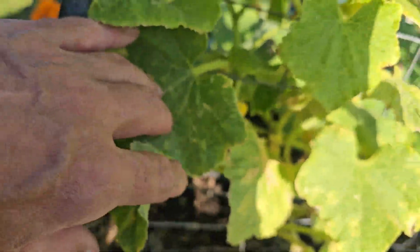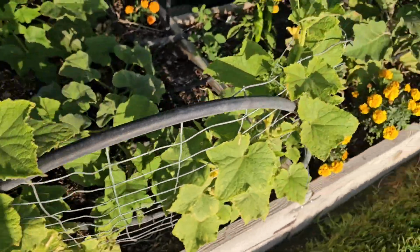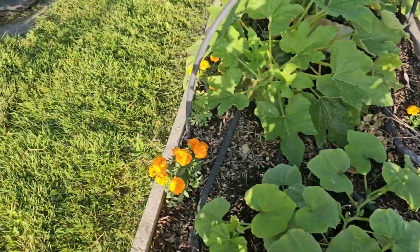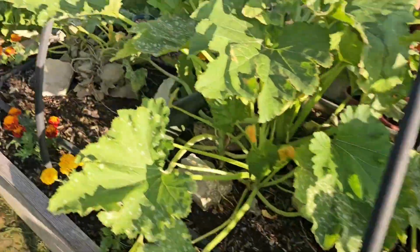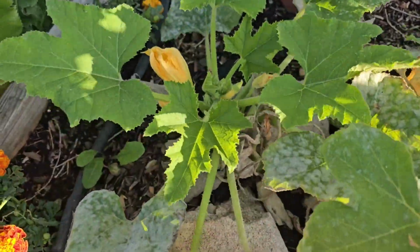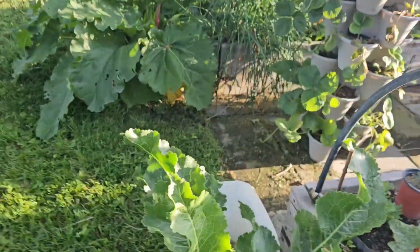Haven't actually seen any sign of actual cucumbers, but my mom's lemon cucumbers have literally filled her bed and they are producing like crazy, so I can get all the cucumbers I want. My little marigolds are doing nice. They look so cheerful. My summer squash is struggling, but it is starting to produce. Everything's just been a little slow this year.